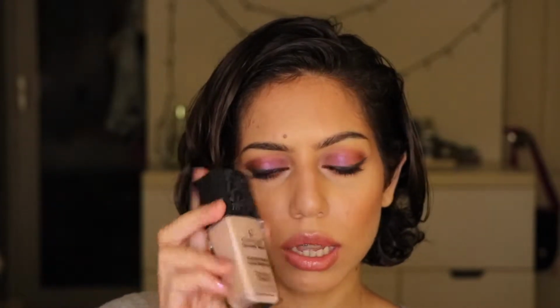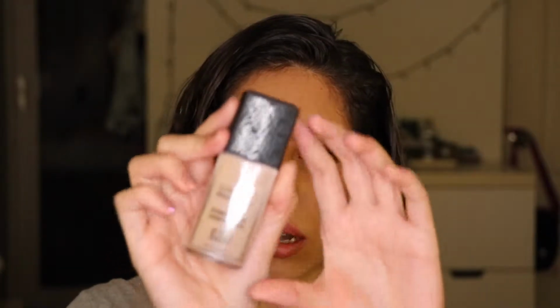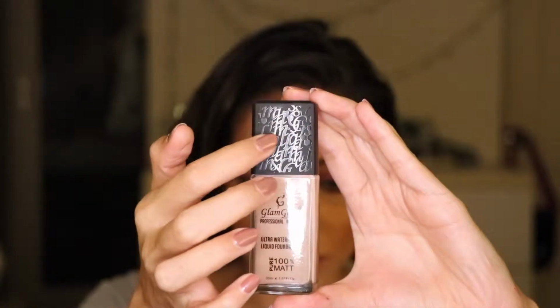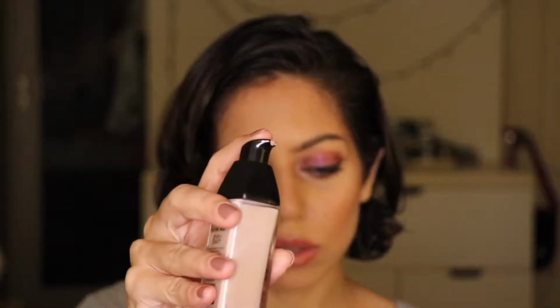It comes in a glass bottle. I'm assuming you get about 30 ml of product. Yes, you get 30 ml of product here. And it comes with this plastic cap which has the branding on it. And the plastic cap is not really sturdy in the sense that it keeps popping off on its own. And it is a pump bottle, so that's really good.